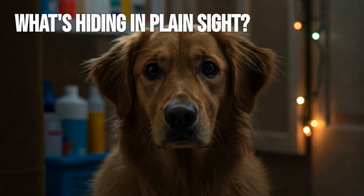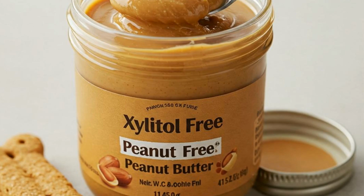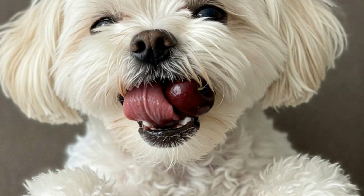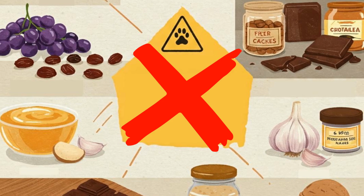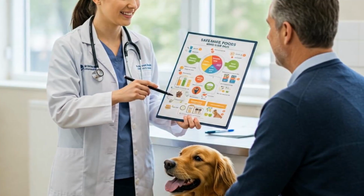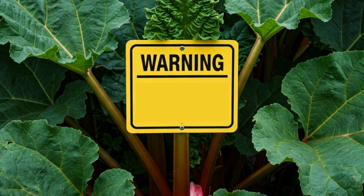Think your home is a safe haven for your dog? Think again. Prepare to be surprised and even a little shocked. These are common foods that could be hiding in your kitchen as snacks that look harmless but are actually very bad for your dog. We're talking about common offenders like chocolate and grapes, sure, but also some sneaky offenders that will definitely shock you. We're not just throwing a list at you and calling it a day.